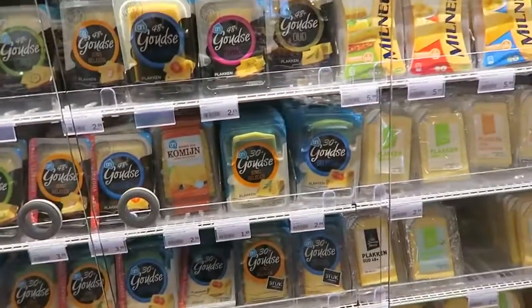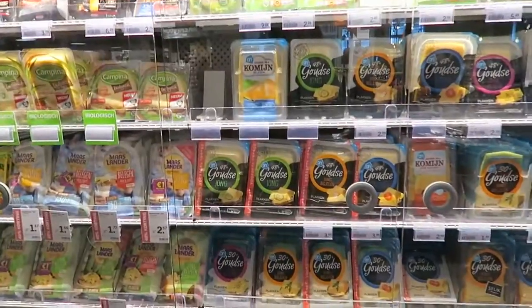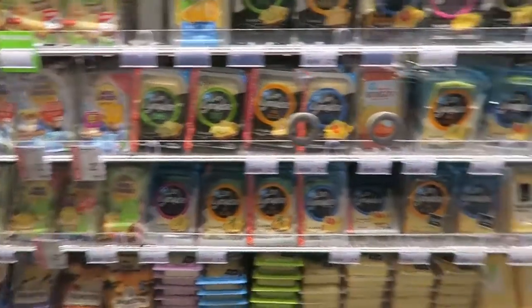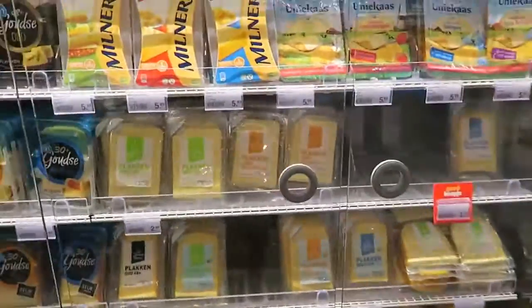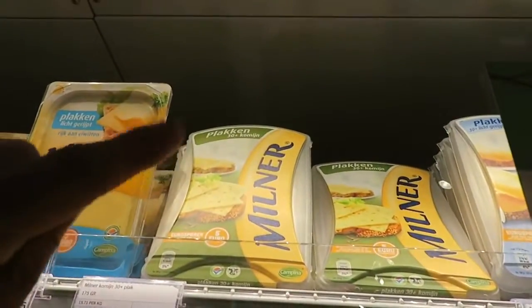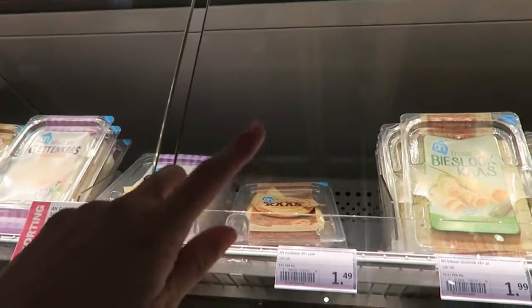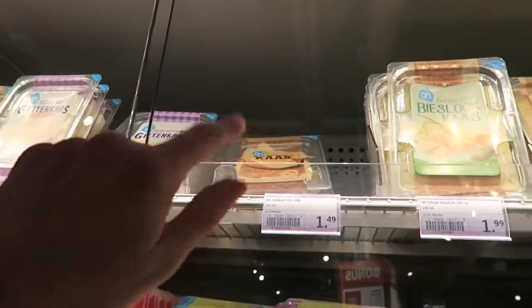But if I can recommend one thing that I really learned to eat when I came to the Netherlands, it's komijnenkaas. It's cumin cheese. It's so good. Let me see if I can find it for you. Over here. It's cheese with cumin seeds. So delicious. Also, don't forget to try the rokaas, which is smoked cheese.